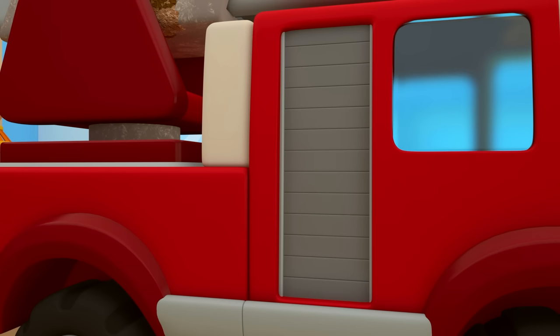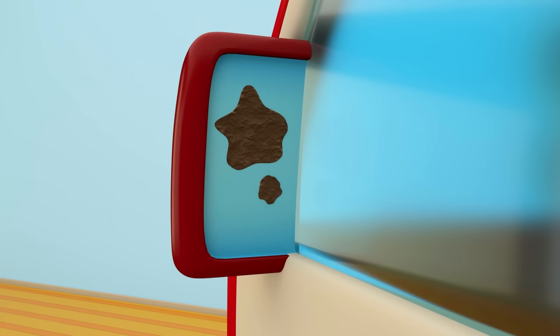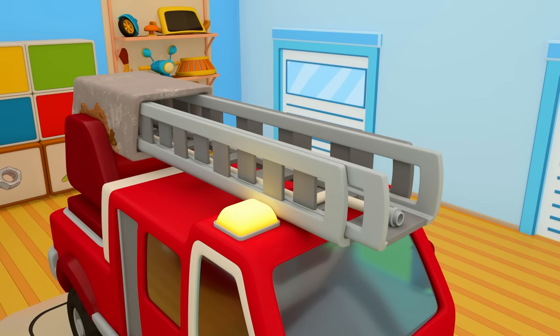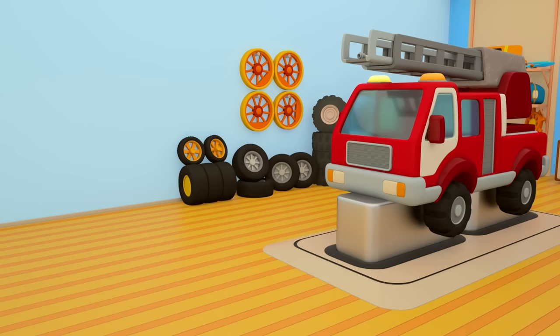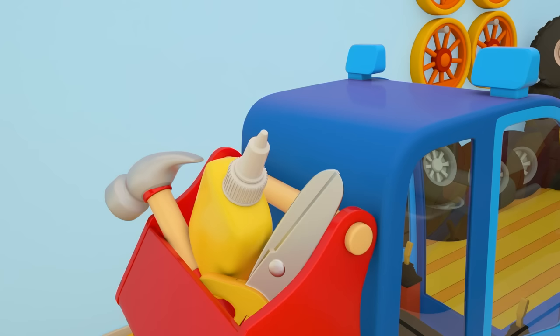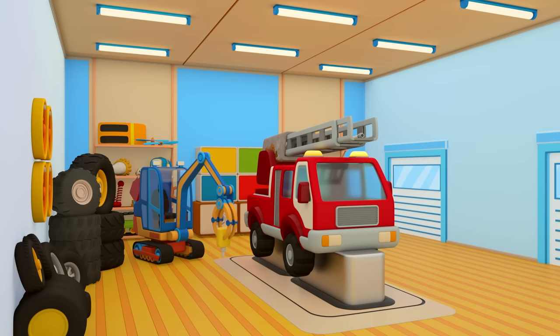The compartment door opens. The water cannon is in place. The mirror is dirty. Let's wash it. Oh no, the ladder isn't working. It's barely turning. And it won't extend. Car mechanic. We need to lubricate the ladder with machine oil. The mechanic's robot arm is taking the oil and lubricating the ladder.